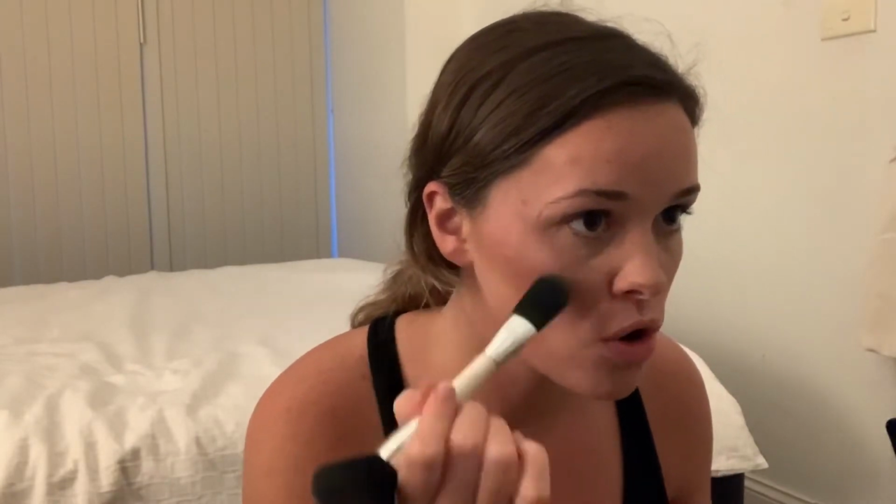And then I will take some of this highlight color. And I love this because it's not too highlighty. And for me, with the freckles, if I use one of the really shimmery highlighters, it's so apparent, where this just gives like a nice little glow. And I take a bit and I just do like the tip of my nose. Okay, that's about it.